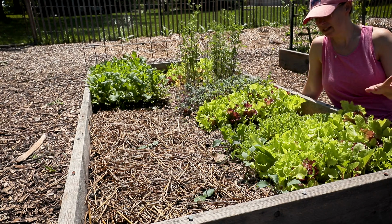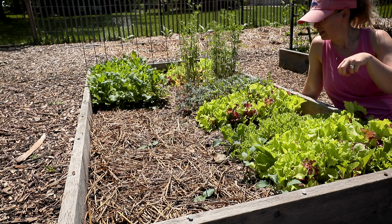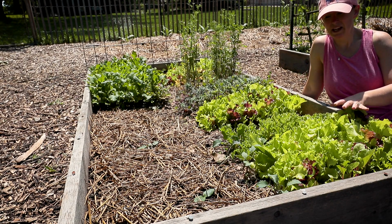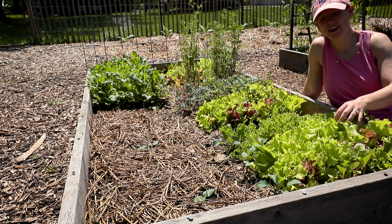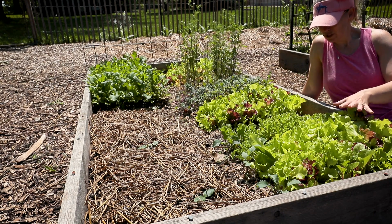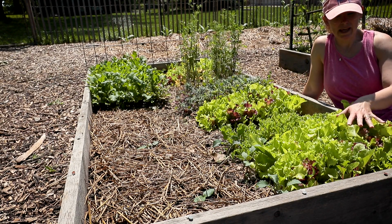So this is my lettuce bed. I think somebody in my bad planning video said, oh, your lime green bed, you're missing potassium. This is just really brightly colored lettuce. The lettuce, I've already been harvesting some. I have a mixed salad green.